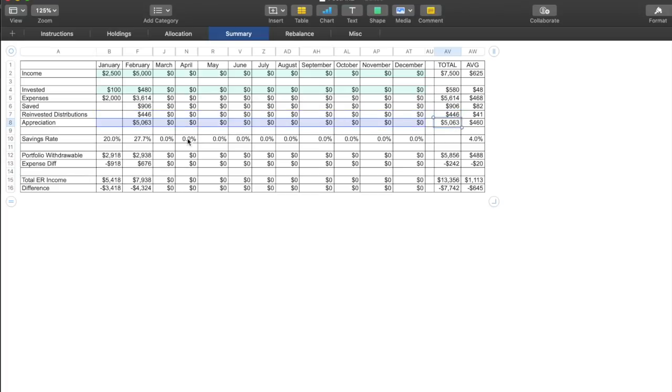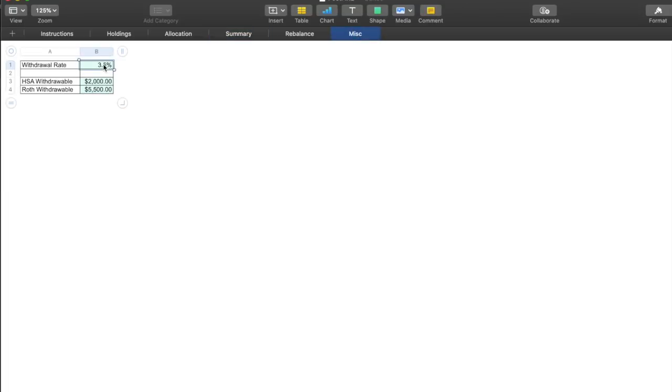And then on the summary page, it also calculates things like savings rate, which, if you're post-FI, maybe you're not bringing in income, but if you're using this pre-retirement, then obviously you will be. So savings rate's going to be an important thing. And then before we move on to these other numbers, it is worth mentioning that the safe withdrawal rate can be set on the Miscellaneous tab. So as you can see right now, it's set to 3.5%.